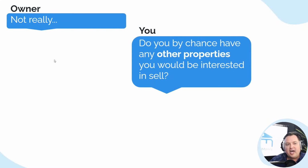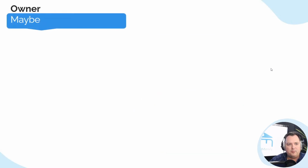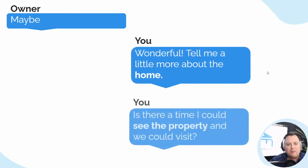And then if they're not interested, which most people are not going to be, you're looking for one out of many, then you say, do you by chance have any other properties you'd be interested in selling? Could there be a time in the future you may want to sell? So these are things you can say as we do some of these follow-ups with people. Owner's like, well, maybe. And I say, wonderful. Tell me a little bit more about the home.